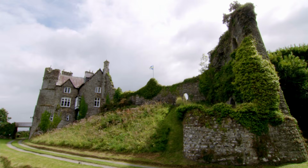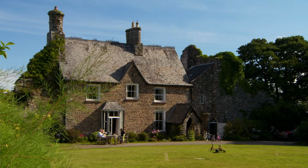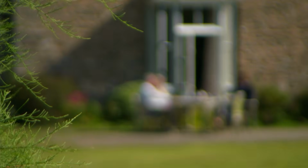Just pure absolute chance. I saw a tiny two-line advertisement in the Saturday Telegraph saying long lease available on coastal Welsh castle. Which, perfect. Well, yes, we thought, will we be in a little box in Carnarvon with a cap selling tickets? Or, you know, there's a lot of Welsh castles all the way around the coast. Anyway, it was here, and we were just incredibly lucky.